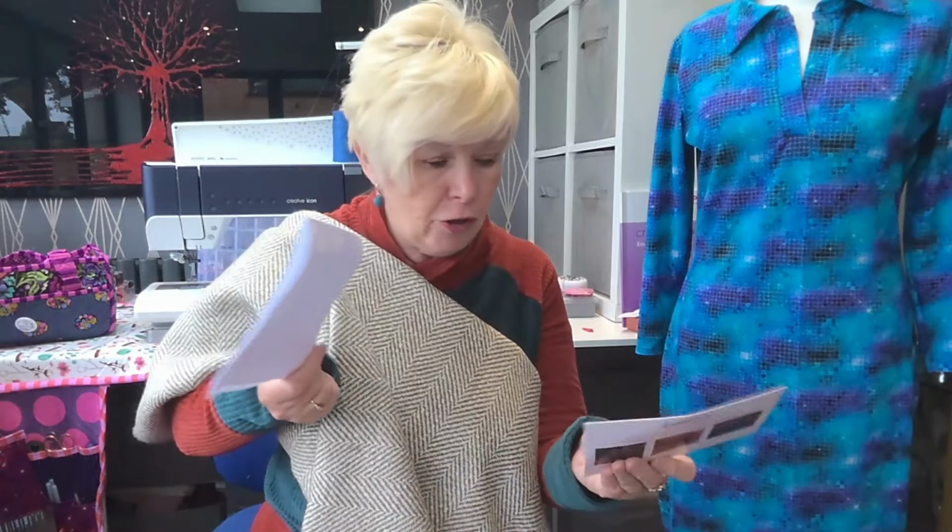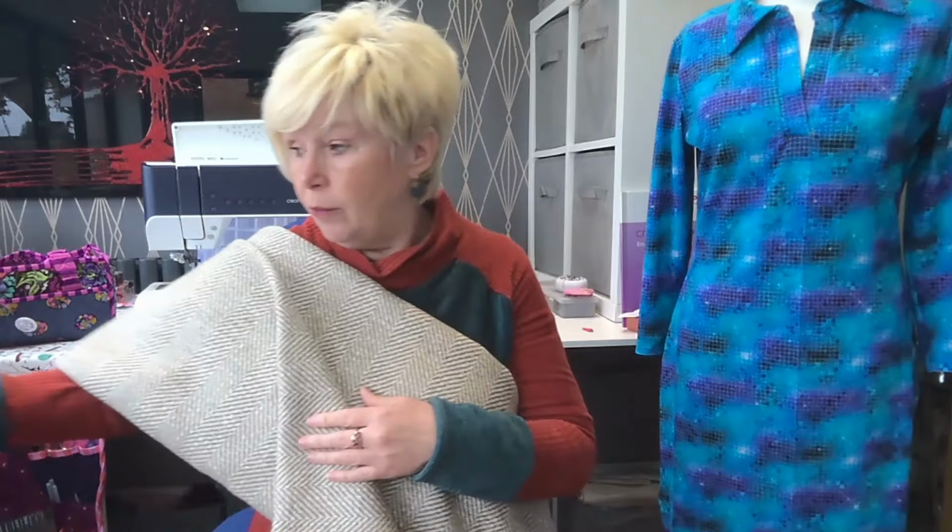So they send you your invoice, and then they send you a card with details of their mill shop and its opening hours, etc. If you can get to Fabworks Mill Shop, it's in Dewsbury, it's well worth a visit because there's a lot more stuff in the shop than they have online.